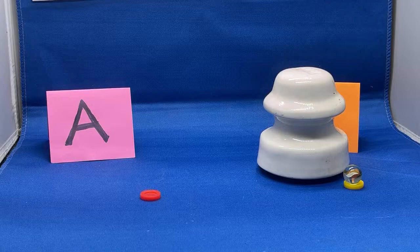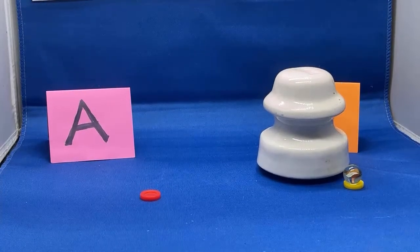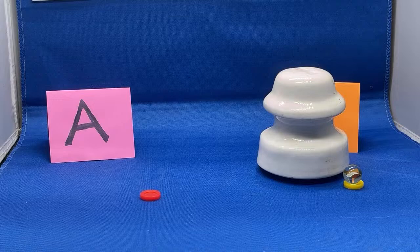Okay, that was Violet at 7. And B, guys, on the insulator, we're looking for 7 or higher. 7 or higher on the insulator.